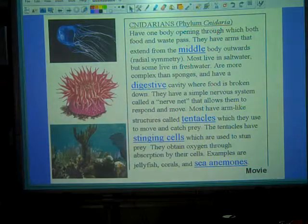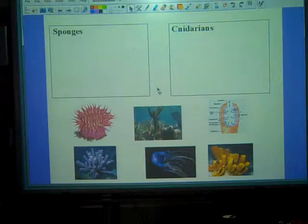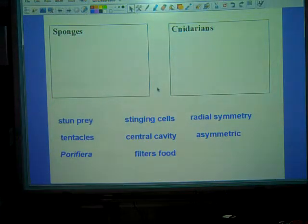Okay, so cnidarians. We'll come back to this. Go ahead and look at it and see if you can figure out what would go where. Which of these would be examples of sponges, phylum Porifera, and which would be examples of cnidarians, phylum Cnidaria? Again, we've got some things for you to figure out. You'll see this on your review.